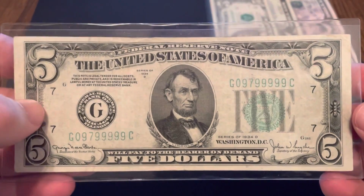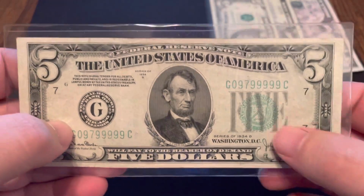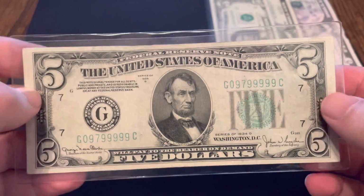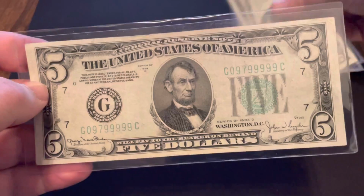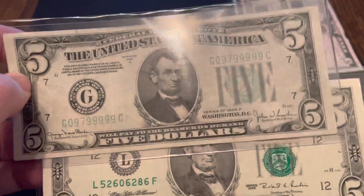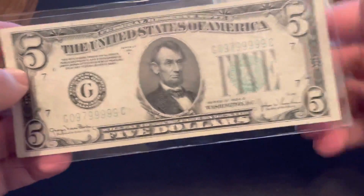Number 7. This is from 1934D. 1934D $5 note. My particular one has 5 in a row and 6 of a kind, so I kind of like this one. But this one is a light green seal. If you look at that seal compared to this one, you can see the difference in color there. It is a lighter green seal.